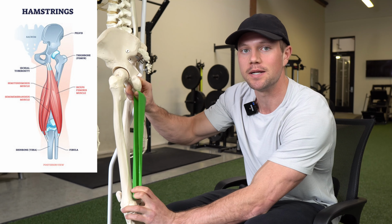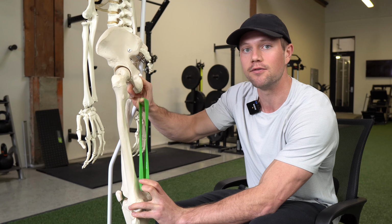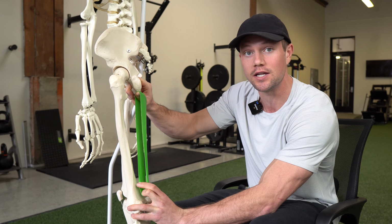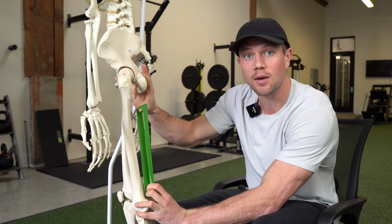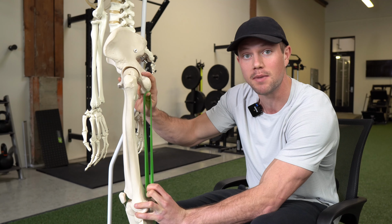Hamstring muscles are a group and they attach at the sit bone and also down around our knee. They're being represented by this band right here. Now, every muscle should have some degree of resting slack within it, so that way it has room and space to either contract or elongate. Now, the position of someone's pelvis here has a massive influence on the resting position of this muscle.